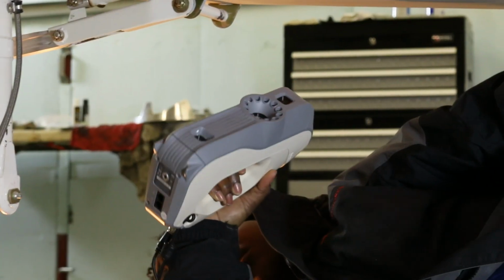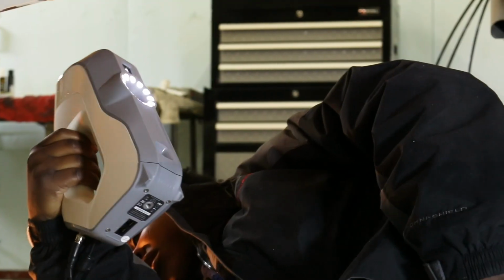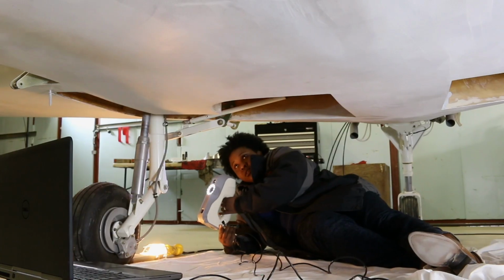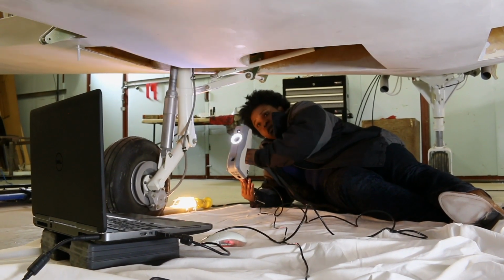So for this project, our tolerance is actually 1/8 of an inch. So with the tolerance of 100 microns, the EVA was a great fit for that level of accuracy. Because we are under the aircraft and it's a rather large area, it's very important to utilize a scanner with a large field of view.